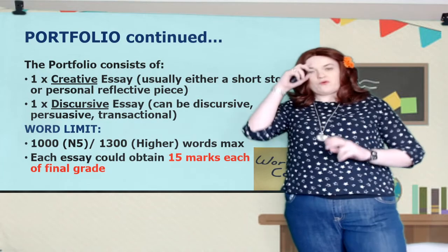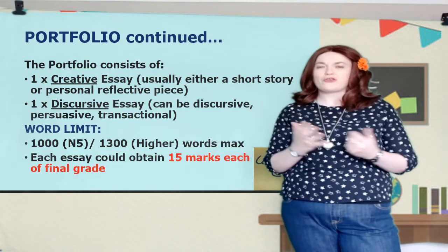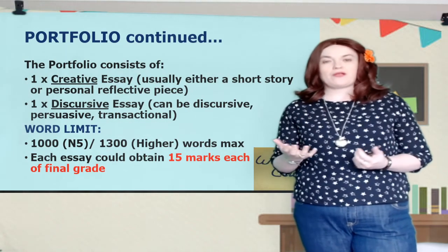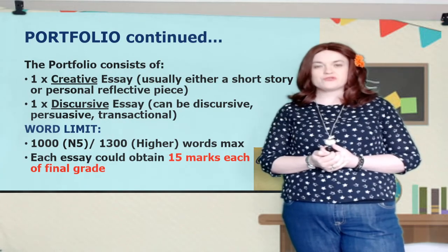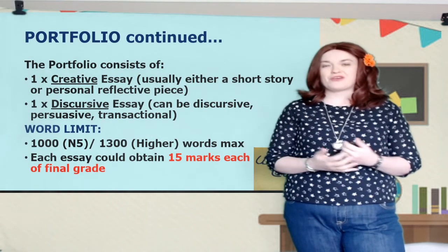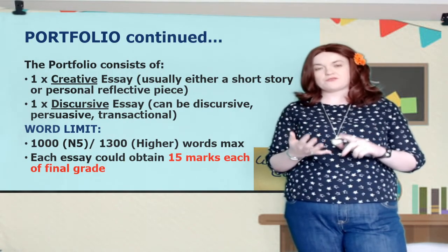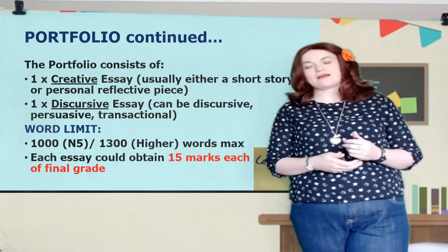Right, so the folio consists of 2 pieces of writing. 1 is creative, so that is usually a personal reflective essay or a creative piece. There's a wide range of things you can do, but usually most kids would write a short story. The other piece is a transactional discursive essay, so that's got to be on a topic. It can be a report and stuff like that, but usually kids will either pick a discursive essay or a persuasive essay, and we're going to go into that in a wee bit more detail shortly.